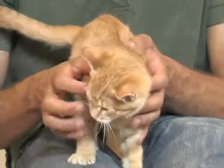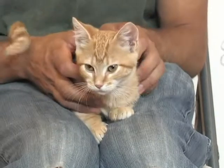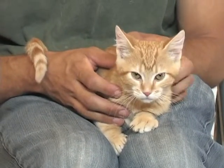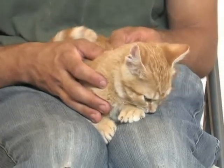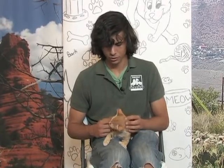This would be great for a home. Somebody with children looking for a younger cat, or if you yourself are looking for a younger cat. He's going to need plenty of toys and plenty of attention to keep him out of trouble. Once again, this is Puss in Boots. He's a 2-month-old orange tabby.